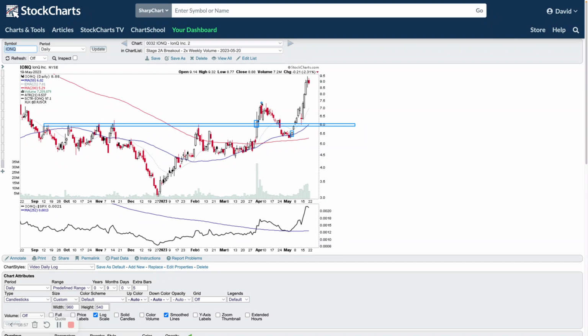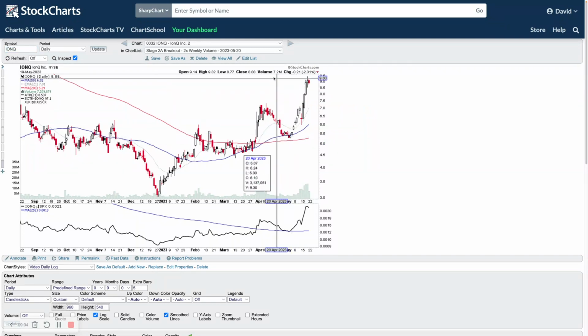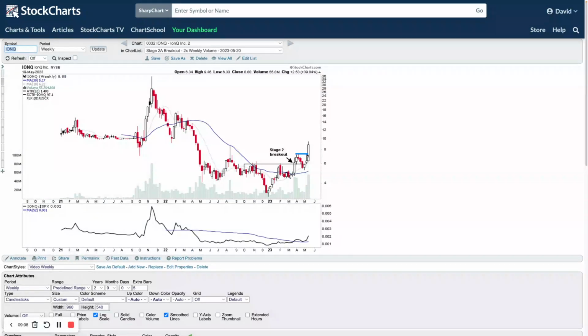So it's had a really decent continuation move here. Obviously run a long way in a short space of time since that move there. So over 60%. So we look at it on a weekly chart here. You can see obviously stage 2 continuation move in early stage 2 on strong volume. The pullback here was on shallower volume. So obviously the breakout was on more than 2 times the average weekly volume.